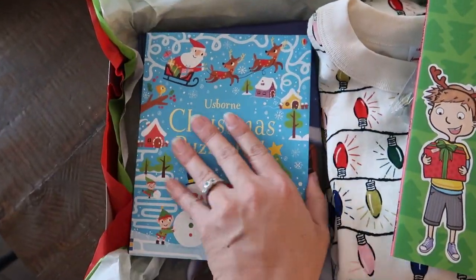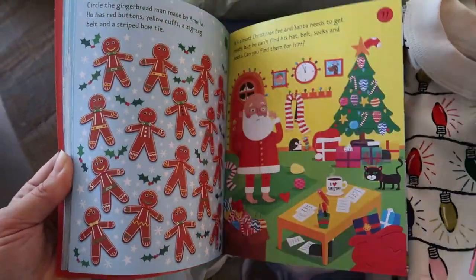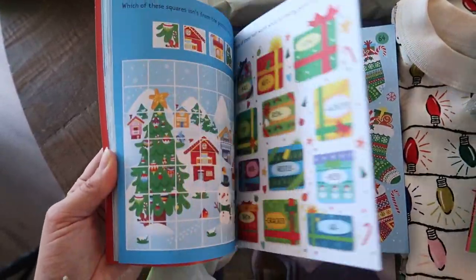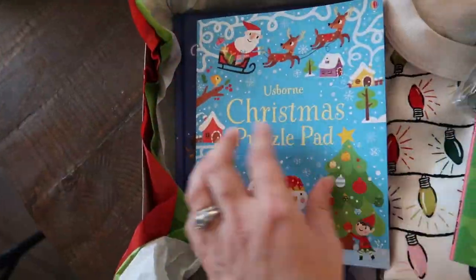He got the Christmas puzzle pad. I got this for all of my older kids. They've done the Christmas activity book. So I got Annie that Little Children's Christmas Activity book. There's one for older kids and they've already done that last year. So I didn't want to repeat it this year. So I got them this Christmas puzzle pad.